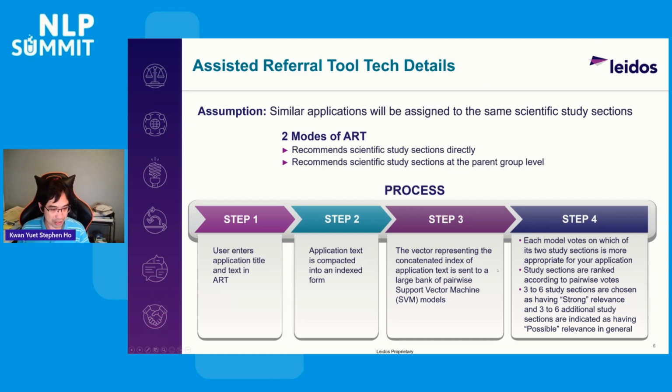So how does it work behind the scenes? It is actually a very typical natural language processing and machine learning process. First of all, it converts the user entered application's title, abstract, text about the grant applications, about their research, into an indexed form or embeddings. And the embeddings are then input into an ensemble of support vector machines, SVM models.